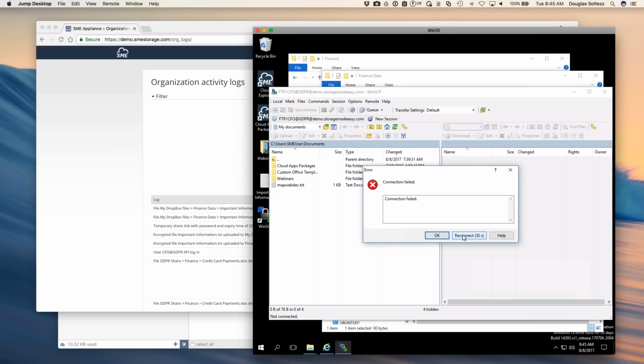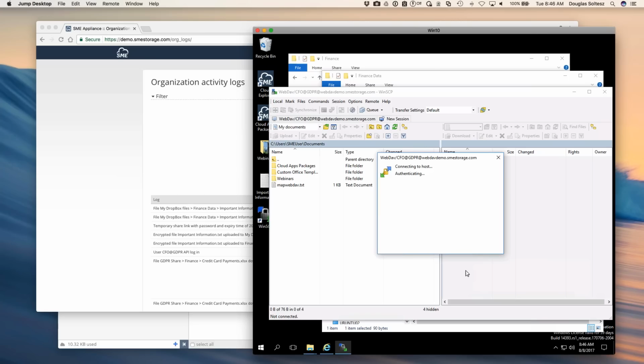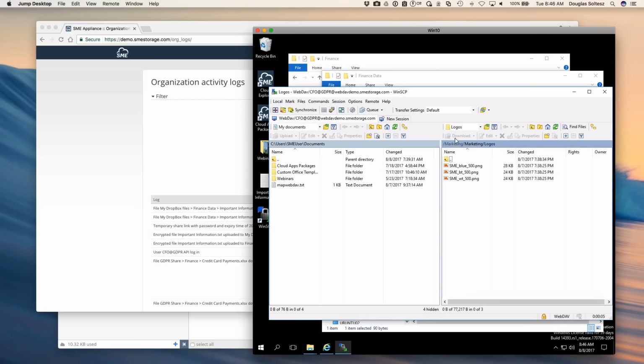And so when I do, let's try that again. Maybe I have information. Oh, I did. I typed it in wrong. So let's use this one here. What I had done was I put in the wrong host name before this demo. So let's access this data instead via WebDAV. So I'm logging in as the CFO via WebDAV.